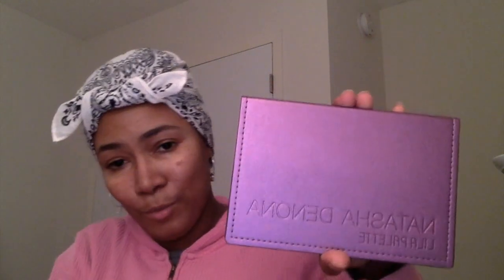The next thing I picked up has a very hefty ticket price, but I wanted it, so I waited till this sale to get it, and it's the Natasha Denona Lila palette. This is what it looks like. I'm sure you guys have seen this all over YouTube. But this is what the inside looks like.